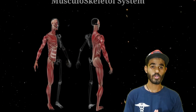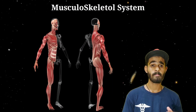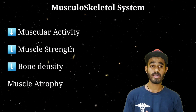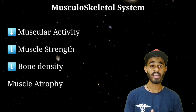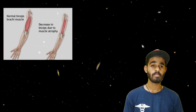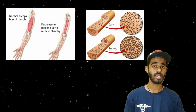The third is our musculoskeletal system. We all know what happens when a patient is completely bedridden on earth. There are changes like muscle weakness, decrease in bone density, and eventually the muscle goes into atrophy. The same thing happens with the astronaut. When they are in space, they have reduced muscle activity. So eventually the muscle goes into weakness, and after some time it goes into muscle atrophy.